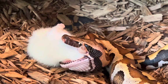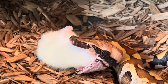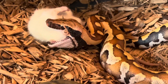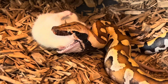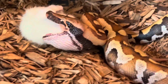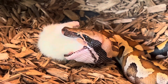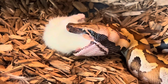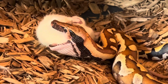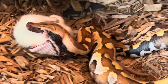So we can try to get a shot of her teeth, maybe. She's got some little daggers in there, but like I say, I've never had to endure a bite from her, so knock on wood, that's been a plus. I've got this zoomed in all the way, so the camera here. But she's been a good snake. And like I say, I've palpated her a few times.